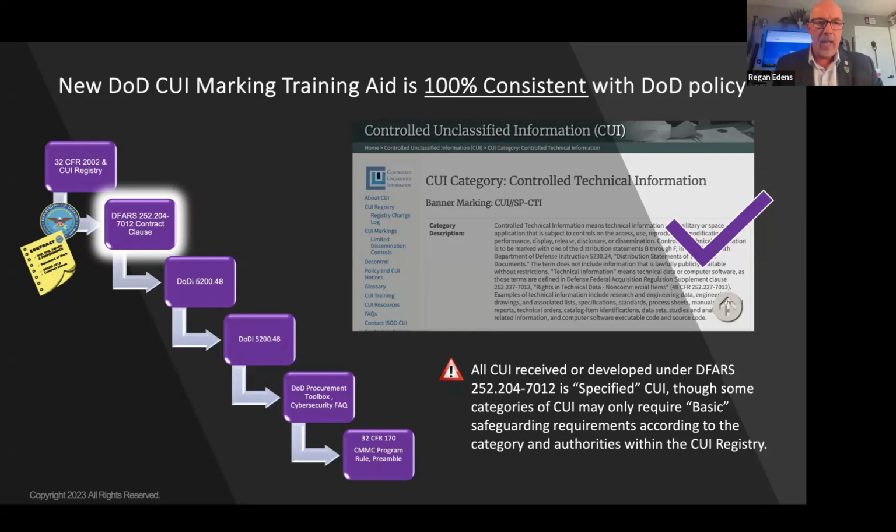That means that when I'm underneath the 32 CFR Part 2002 and I look in the CUI registry and I'm under a DFARS contract clause, which means I'm performing work for the DoD, then that means I'm going to follow the DoD's rules and the DoD's requirements. If I were doing something in addition for NASA, I would apply those requirements specifically by NASA policy. And if NASA policy doesn't direct me on something in particular, then I certainly would follow the NARA guidance.